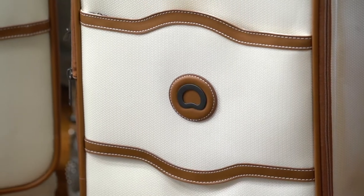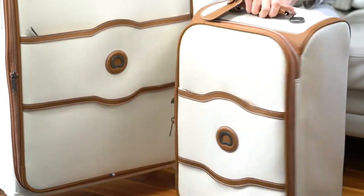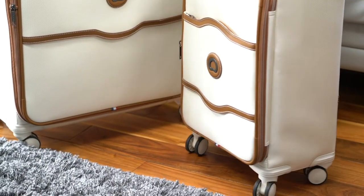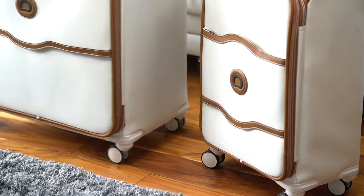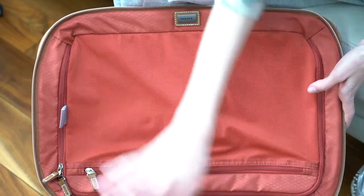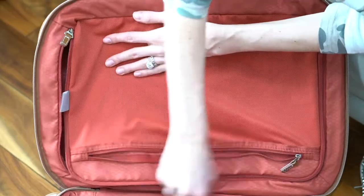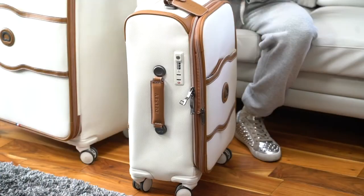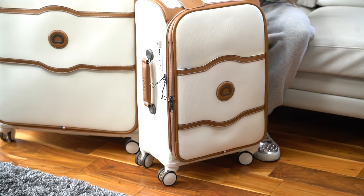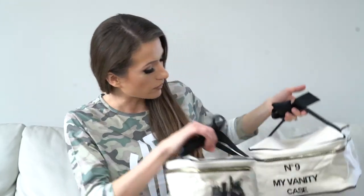So what's great about them, aside from the fact that they look so chic and super stylish, is that they have two double spinner wheels, so it's super easy to maneuver them, especially if the luggage is heavy. The interior is amazing as well. It's really soft, it has all the compartments, like the zip compartments, so you can really pack everything you need inside. It's a very nice set to have. I think it was a limited edition, but they had tons of other great options on their website, so you can check them out.